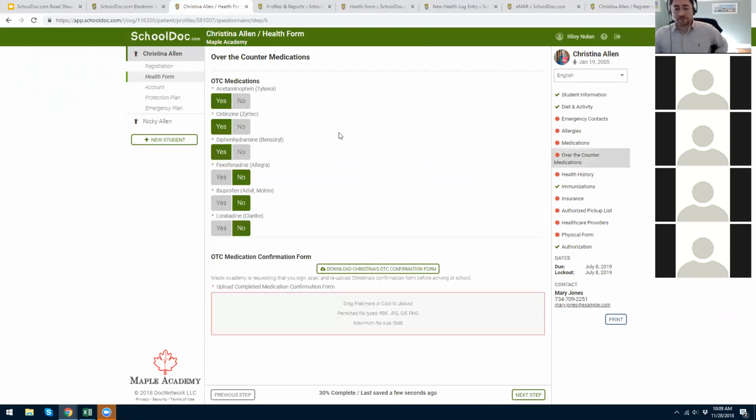We can also collect information on over-the-counter medications. It's a really easy way to collect permissions on if you're stocking things like Tylenol or Benadryl at school, families can say yes or no. And the great thing for your staff is that when they're treating a student, the health log will only allow you to dispense based on these permissions.